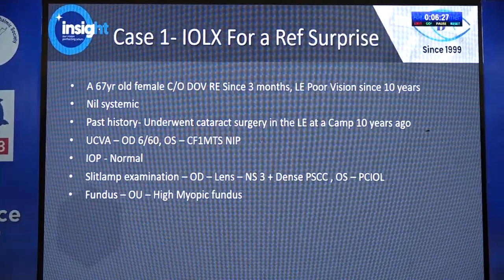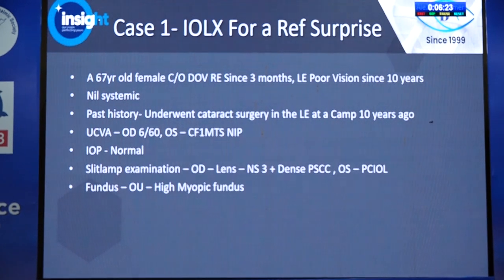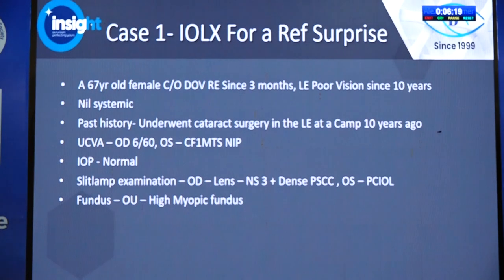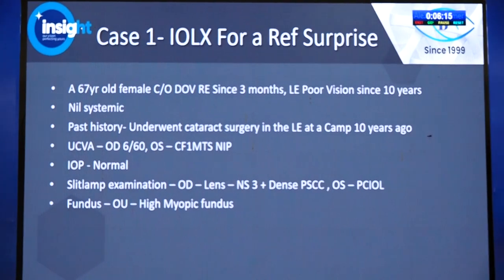Coming to the first scenario, this is an IOL exchange I did for a refractive surprise. A 67-year-old female came with complaints of diminution of vision in the right eye since 3 months, and in the left eye she had poor vision since 10 years.